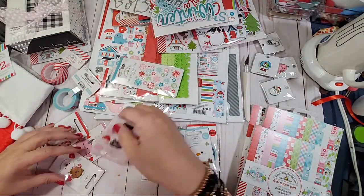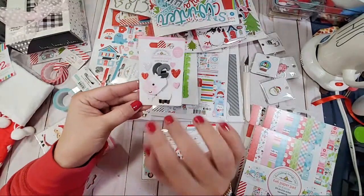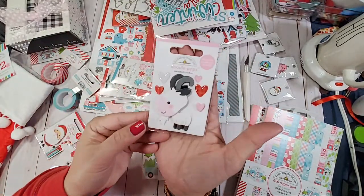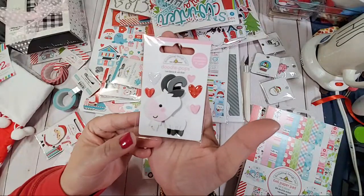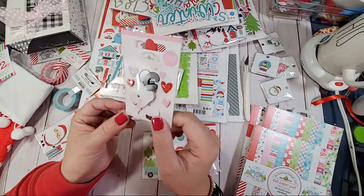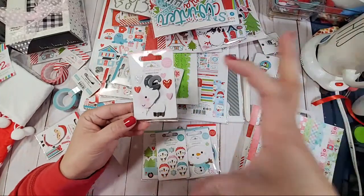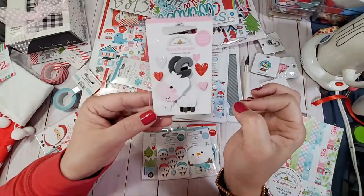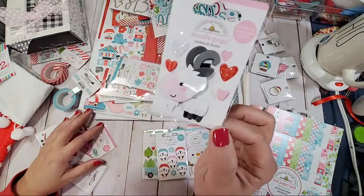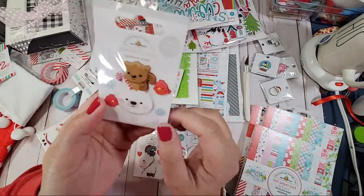So which one is your favorite? Look at the billy goat. Oh my God. This is so unique. I've never seen a goat in any of the Doodlebug collections ever. I promise. This would even be so cute. Imagine this is Valentine's. And then you put the sentiment, I love you. Wouldn't that be so cute in the card? You just put this on a red card, put it in a speech bubble, and write I love you. That'd be so cute. Which one is your favorite so far?